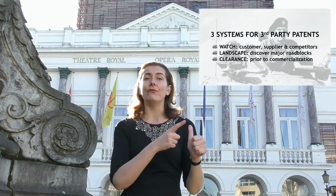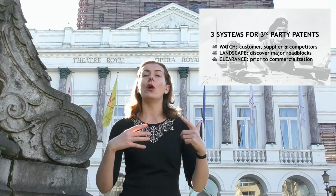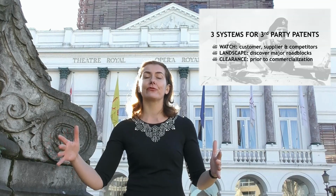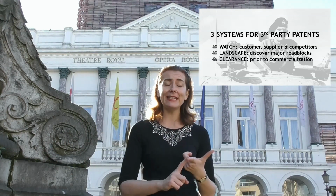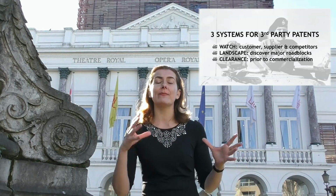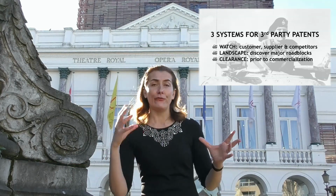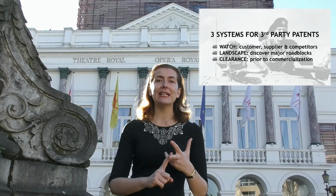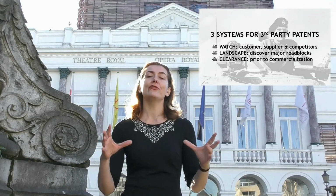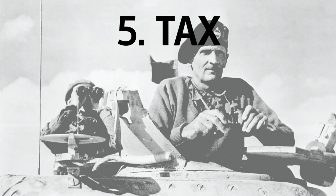First of all, a watch process where we look into all the new patent publications. Patents are published 18 months from filing. Secondly, a landscaping process prior to engaging major R&D funds. And thirdly, a product clearance prior to commercialization of a finalized product in the countries of interest.